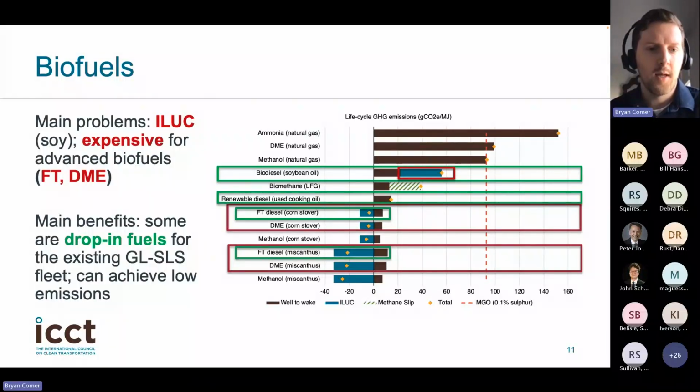Next, biofuels, and I'll walk you through this one again as well because there's kind of a lot going on here. Let me start with the top one, biodiesel, the top green block here. So this is biodiesel made from soybeans, and the brown component of the bar are the well-to-wake greenhouse gas emissions. So well-to-wake is our term for life cycle, how much you emit while you're producing and then using the fuel. And then the blue portion of these bars is the indirect land use change emissions.